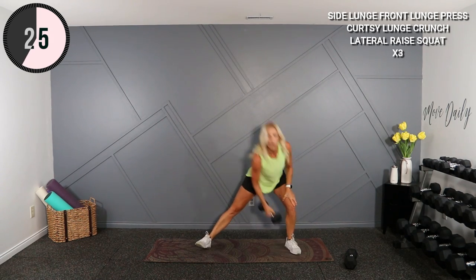And 12's not bad on that press. Last one on this side. Now switch, here we go.